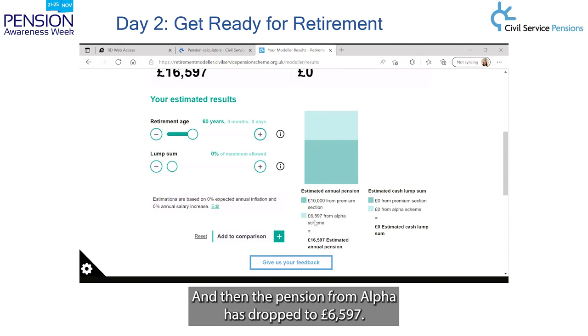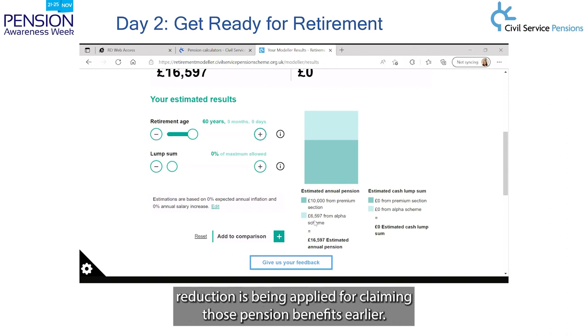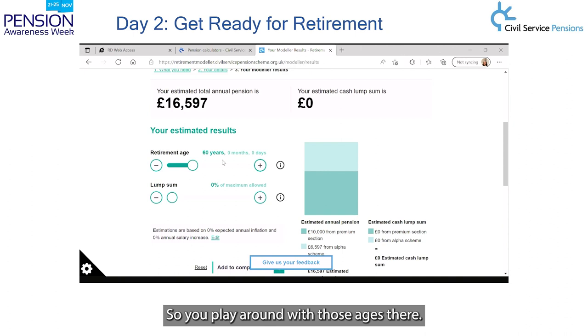And then the pension from Alpha has dropped to £6,597. They've got 5 years less worth of accrual in Alpha, but also a larger reduction is being applied for claiming those pension benefits earlier. So that's making a difference. So you can play around with those ages there.